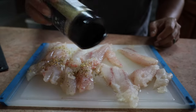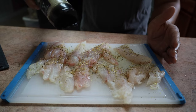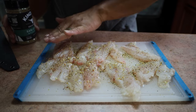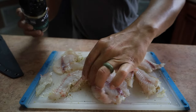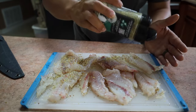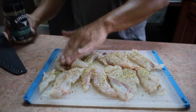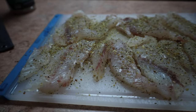Nice even coat on both sides. And get a nice, good coat of seasoning. Just gonna pat that in there. And then we'll flip it over and get the other side. All right, hit the other side. Should get a nice good coat. There we go. A little small sprinkle. Pat it down in there. Now our fish is ready to go.